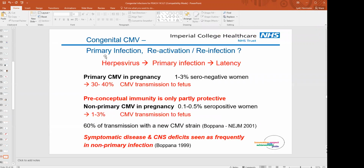So as you know, CMV is a member of the herpes virus family. It's closely related to the glandular fever EBV virus. And with all the herpes viruses, when we have our first infection, we never get rid of the virus. We usually keep it latent and asleep in one particular cell line or another in the body.